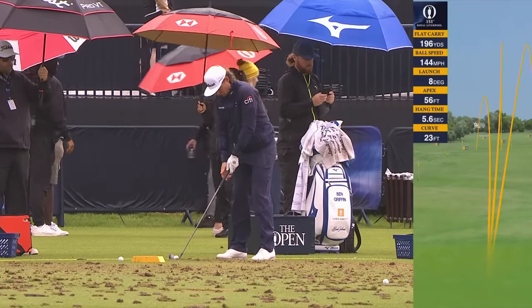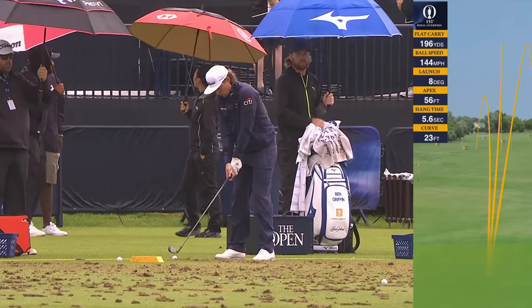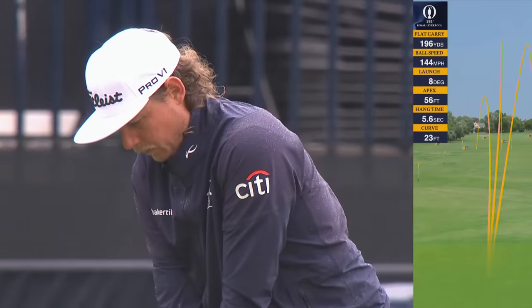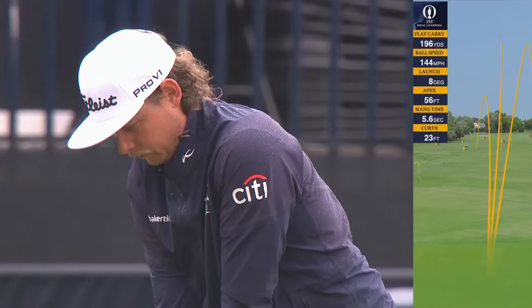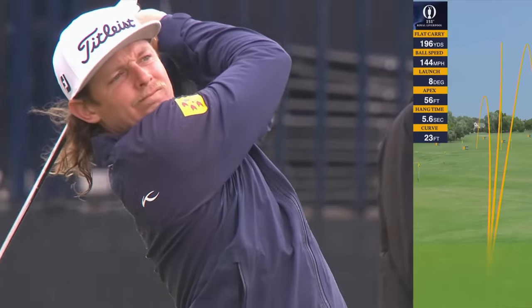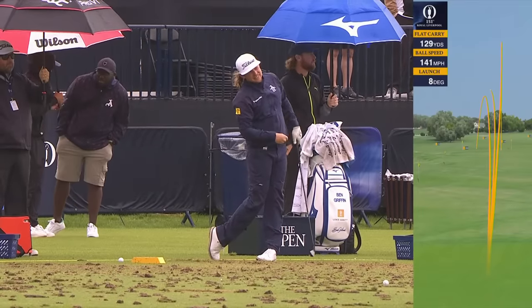Okay. You mentioned the course setup there. You went out, walked all 18 this morning, braved the conditions. What do you think of the setup of Royal Liverpool this year? It's cool. You think about the pictures you see on social media of the 17th, it's way more extreme than you think.